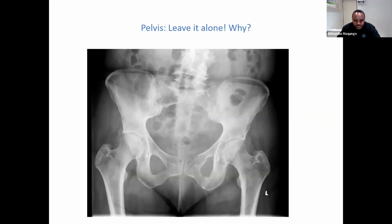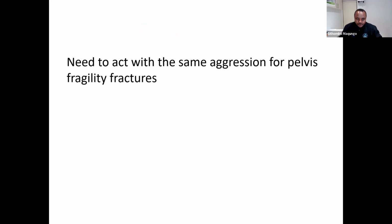And we're going to discuss this later on. And importantly, I'm not suggesting that every single pelvis fracture deserves surgical intervention, but it certainly deserves much more than just see and discharge. So the message here is that we need to act with the same aggression and the same vigilance when it comes to pelvis fragility fractures.